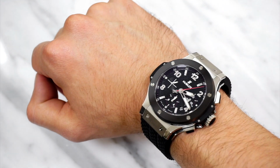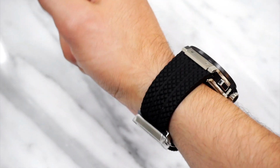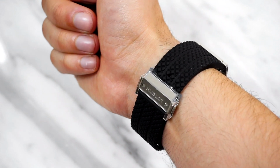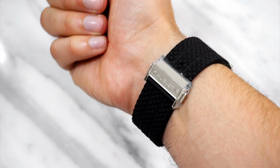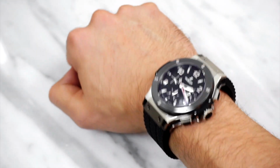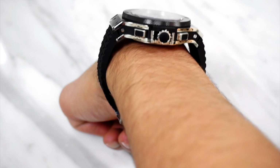Traditionally, Hublot is known just for its designs, maybe its use of materials, but one of the hidden strengths of the Big Bang is its size-defying ergonomics. You'd imagine that with a 44mm diameter and 14.5mm tall, it would feel like a lead weight on the wrist. But the lightweight rubber strap, titanium inner case, and ceramic bezel all contribute to the weight reduction that defies the size of the Big Bang.